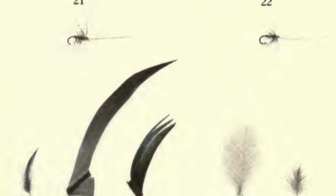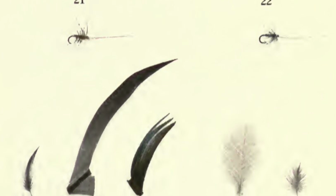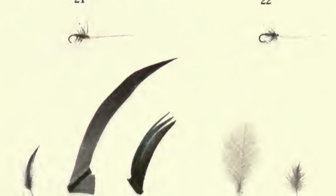Wet fly fishing. It is with wet fly fishing that it is proposed to deal first, as this method is by far the more important on the majority of North Country rivers, the dry fly being a useful auxiliary under conditions to be detailed later.